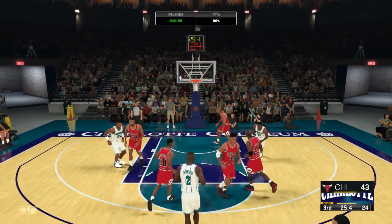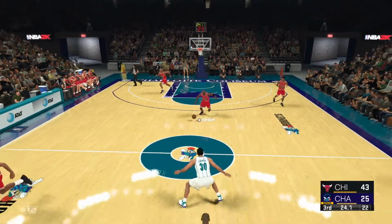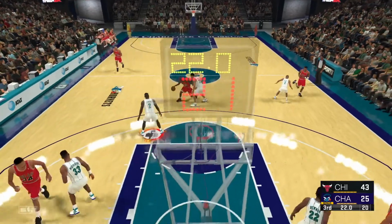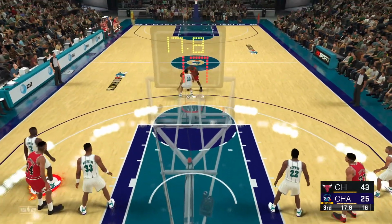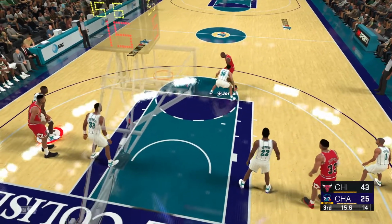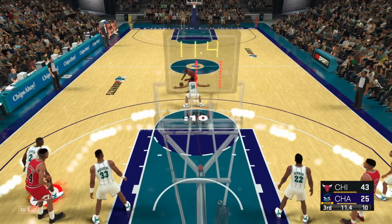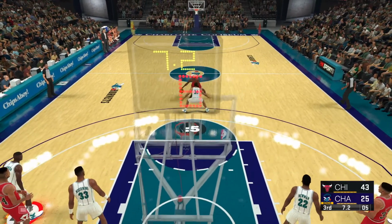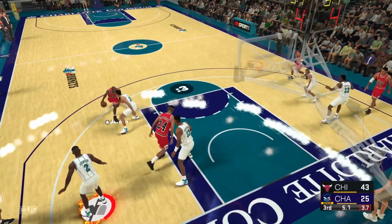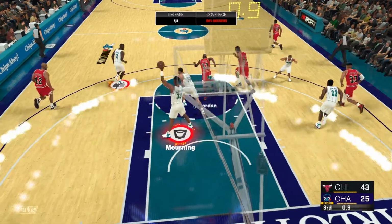And Johnson drops them both. There's 25 seconds left in the third. Jordan against Curry. There's 14 seconds left in the third quarter. Now here's Jordan. 16 points for him. Just 3 to shoot. Shots blocked.